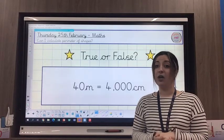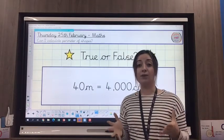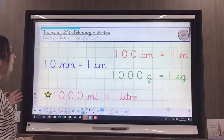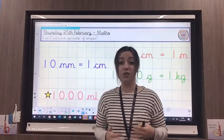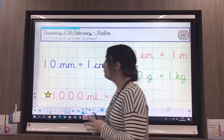Now today we are going to be having a look at perimeter. So your learning question is, can I calculate perimeter of shapes? So let's have a look at what we've got in store today. Yesterday we were looking at different conversions, weren't we? And we're going to recap some of the conversions from yesterday, and then we're going to introduce a new piece of learning for today. So let's have a look at my red one first.